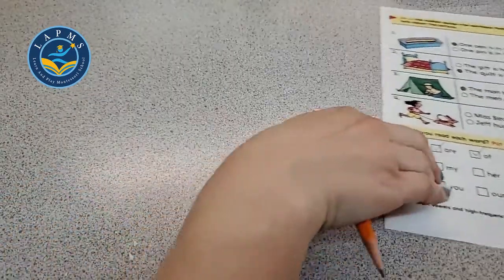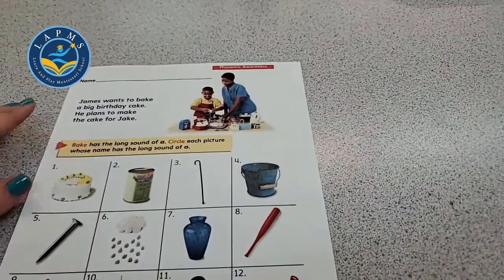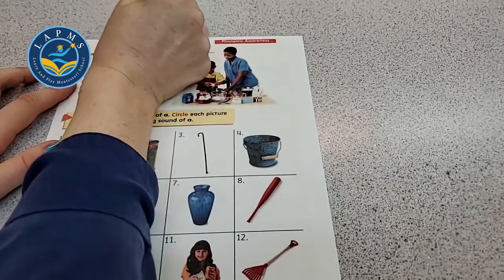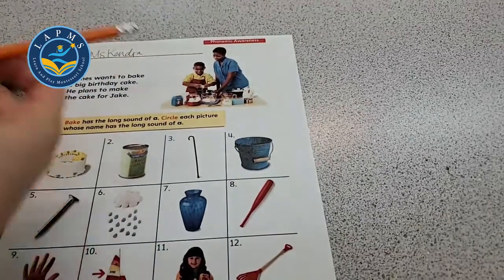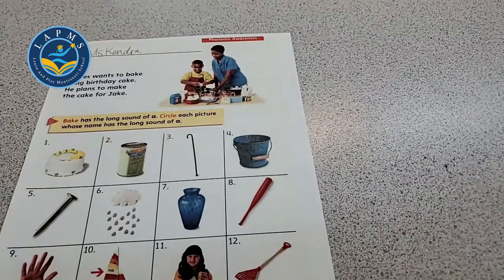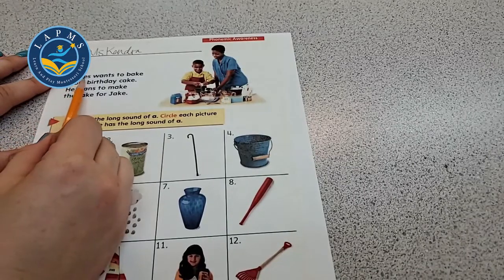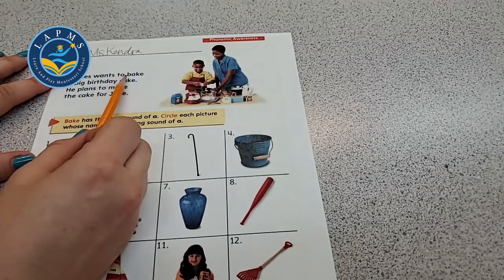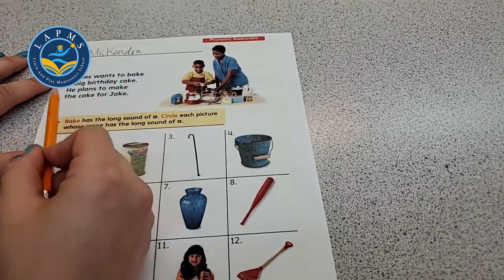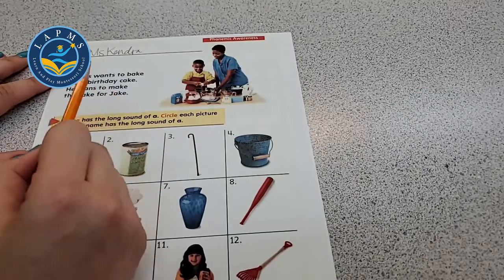Okay, so let's pull out our next language worksheet. Looks like this. Let's put our names up top. Okay, and look at these. They're having a lot of fun. It looks like they're gonna make some tasty treats. Okay, let's read over here. James wants to bake a big birthday cake. He plans to make the cake for Jake.